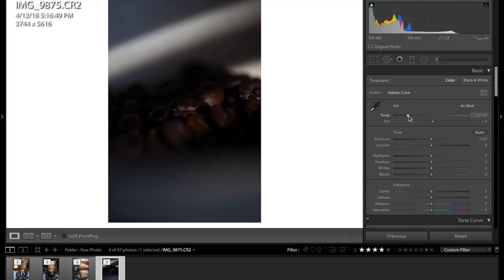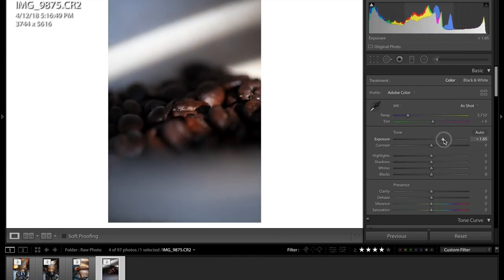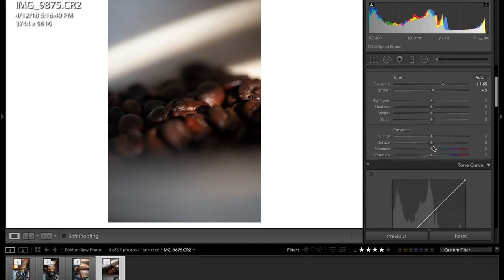So all I'm going to do is bring the exposure up to like 1.65, which is quite a lot, but with this camera it's pretty much doable for some photos at least. And I'm going to bring the temperature up a little bit to about 4050-ish. That looks fine. I'm going to drop the tint towards the green side. Leave it about plus 1. I'm going to lift the contrast to about plus 5. I'll leave the rest of it for now.